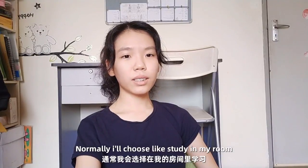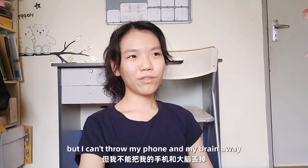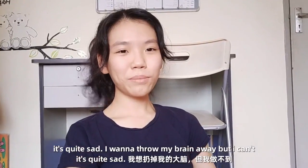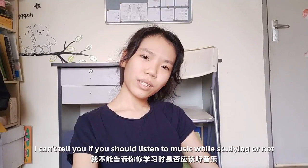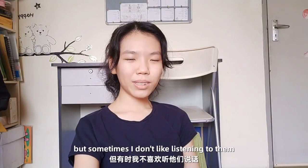Normally, I'll choose to study in my room lah, to prevent myself from eating food all day instead of studying. But I can't throw my phone and my brain away because all those resources are in it, and I need my brain to think. It's quite sad. I want to throw my brain away, but I can't. I can't tell you if you should listen to music while studying or not, because I listen to them mostly all the time, but sometimes I don't feel like listening to them.